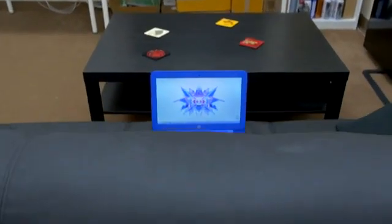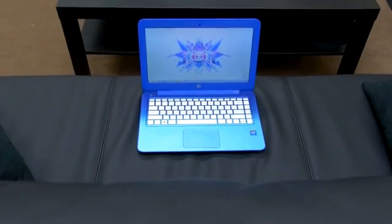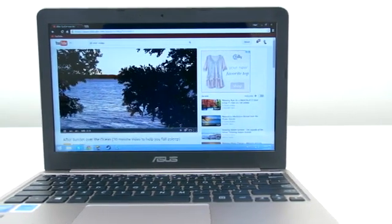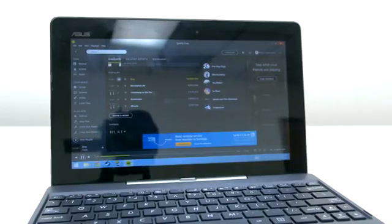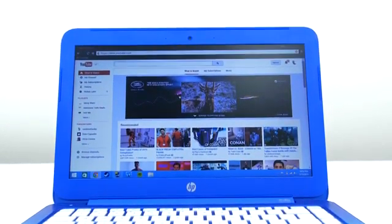Alright, now let's talk about the actual battery life in real life usage. In order to get very accurate results, this is what I did. I started the day at 12 p.m. with a fresh full charge on all the laptops. The brightness was set to 50% with balanced power plan selected, and the laptops never shut off nor went to sleep. I watched the same video on YouTube for 1 hour exactly on each laptop, then I listened to 30 minutes of music on Spotify, and then the rest of the time the laptops were left on the homepage of YouTube until they ran out of battery.